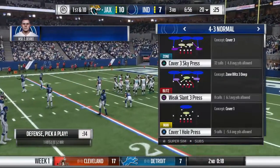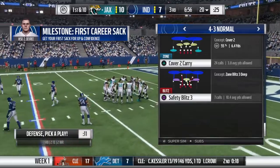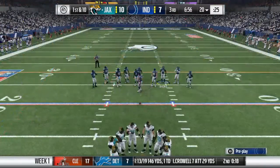So we're in the third quarter. We'll see how this defense handles the upcoming drive as the offense takes over with a 1st and 10.